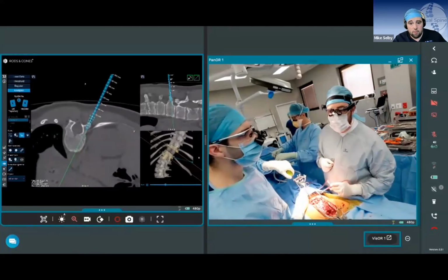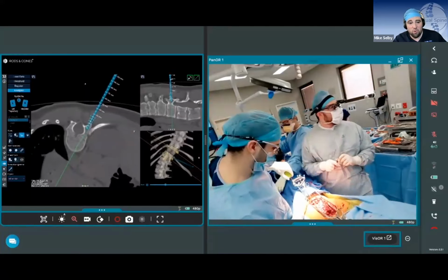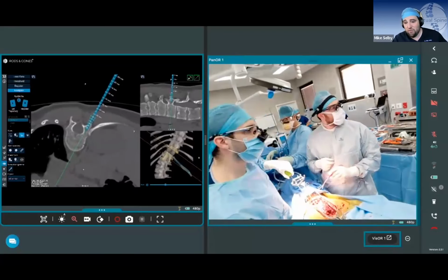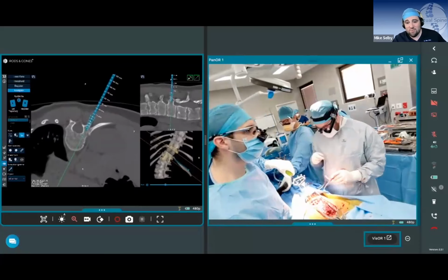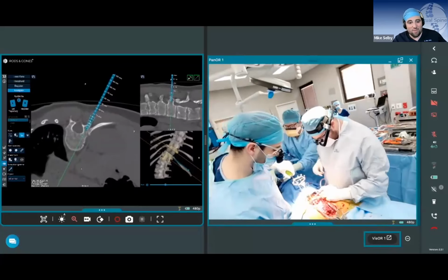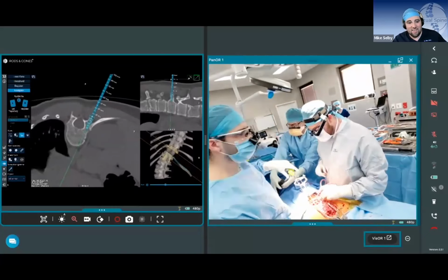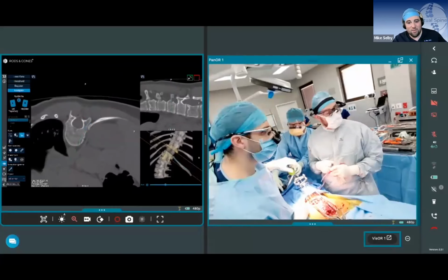And then this is my fellow at the time, Sergio, putting in screws on his side. One of the joys of navigation is that you can really supervise your fellows well on the other side of the table. We make them do freehand first, but then once they go well with the navigation, you need to keep an eye on them still, but usually they're pretty good.